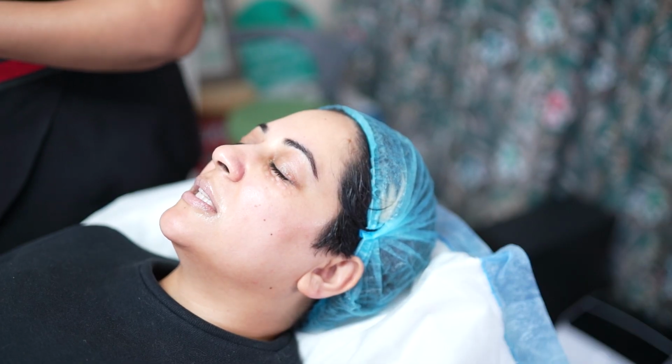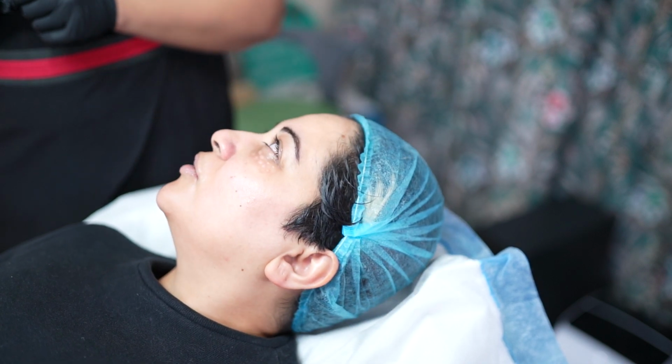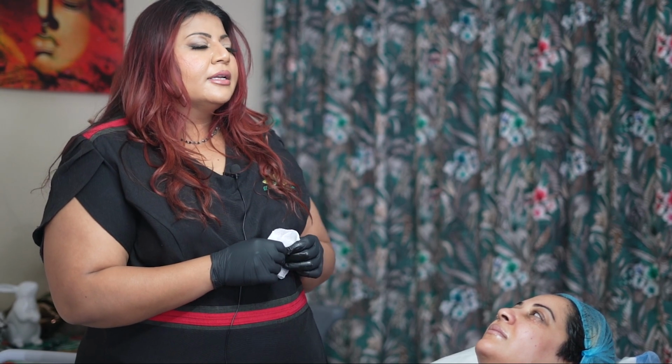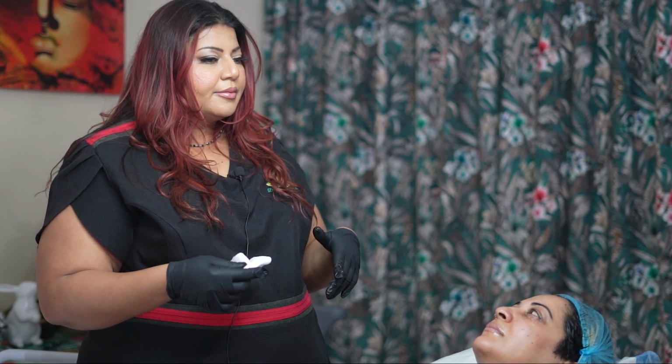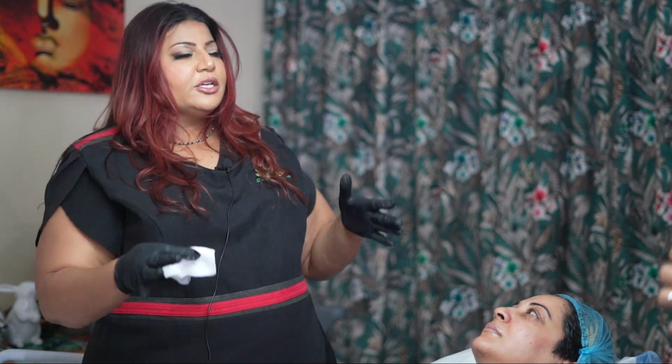Compared to filler, what sort of effect does this give? Is it comparable or not really? Not really. It depends. People often ask, what is better? Okay, so this isn't Botox per se. They'll ask, what is better, Botox or filler? And the answer is always, it depends on what the diagnosis is and what the patient factors are.